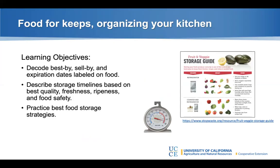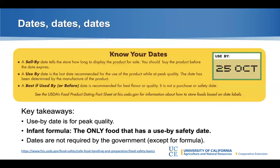One way to figure out where to store different types of fruits and veggies is to go to the website stopwaste.org and look at their fruit and veggie storage guide. It will show you what would need to be, say, stored in the refrigerator versus the countertop and how to best store it. Now, dates can be really, really confusing. So what do they mean?